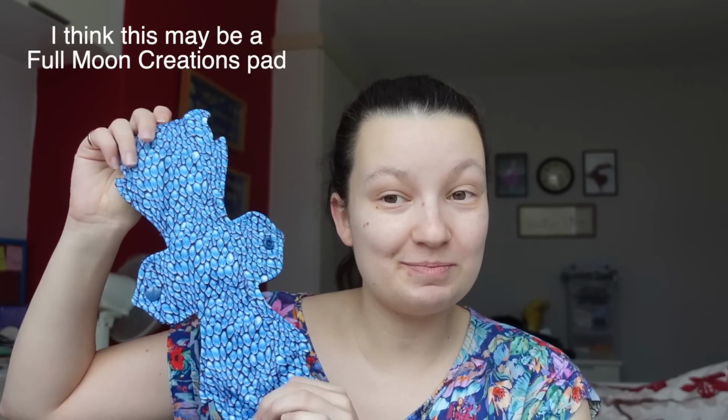And finally, I have one from a brand that I really cannot remember either. Again, if people spot them, this is a dragon scale print. It's a Procool wicking jersey, so it's a wicking fabric, so it should keep you nice and dry, and it's got really great coverage. I think this is almost 13 inches, about 12.5 inches, so it's still quite long. And it's pretty absorbent as well.